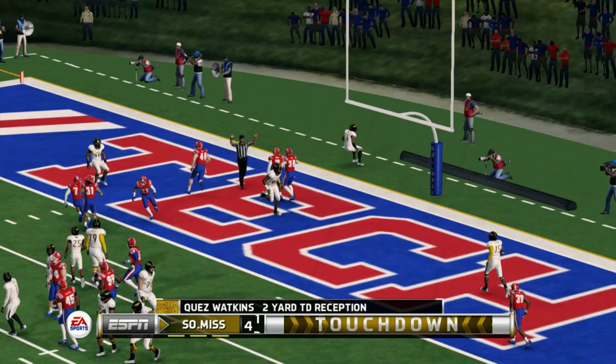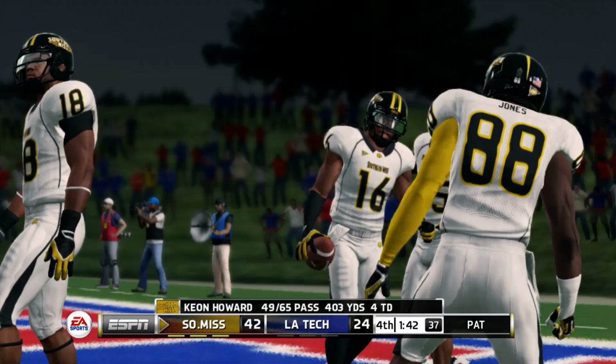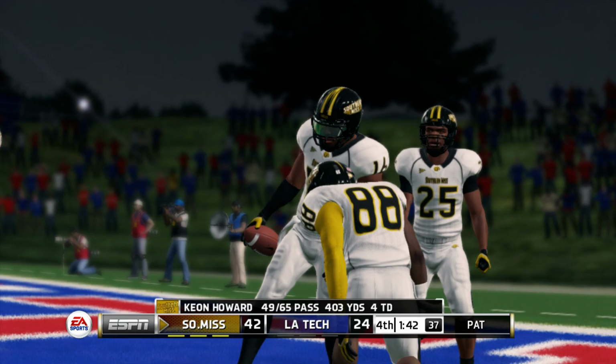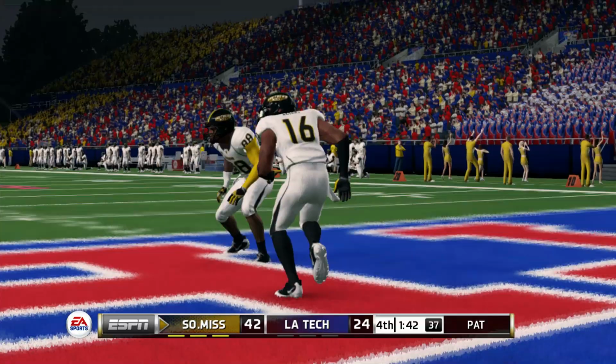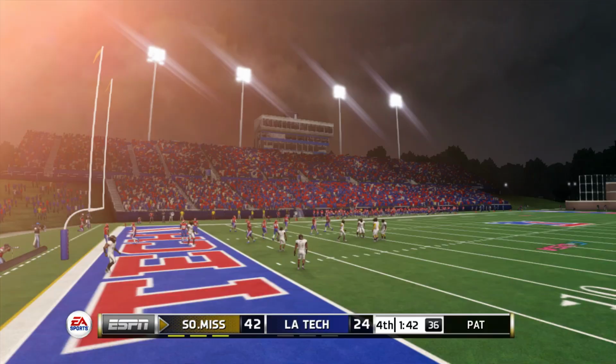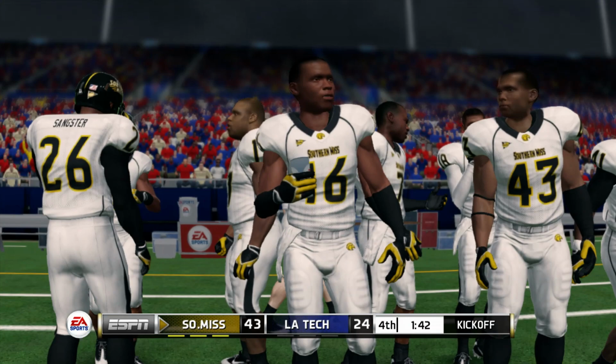Got him over the middle. Touchdown. That connection through the air should be the nail in the coffin. And he converts the extra point.